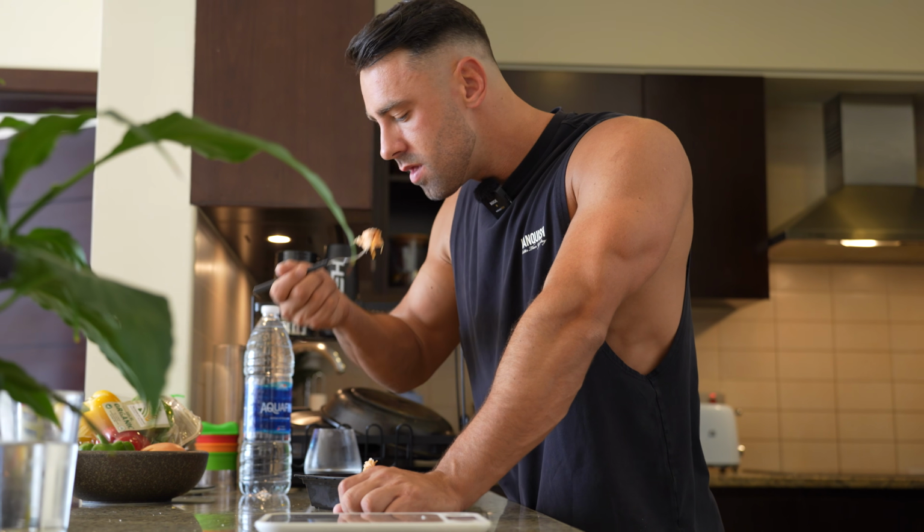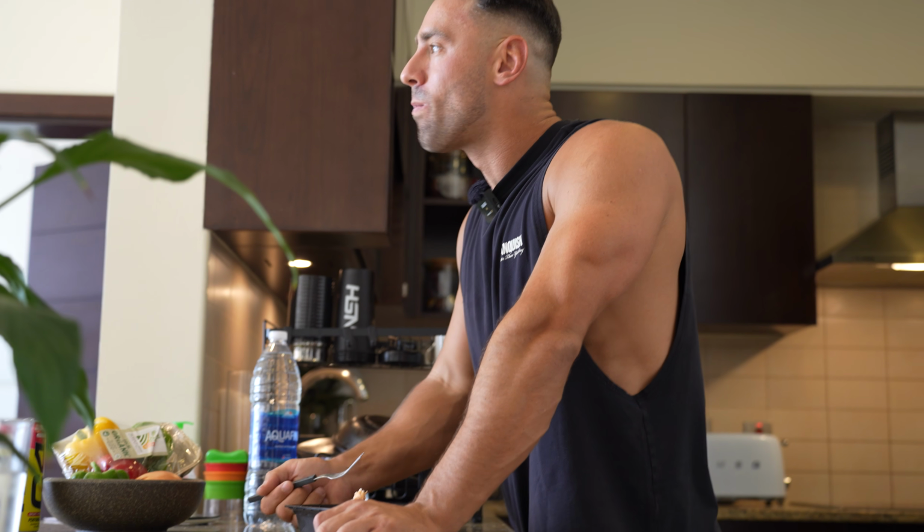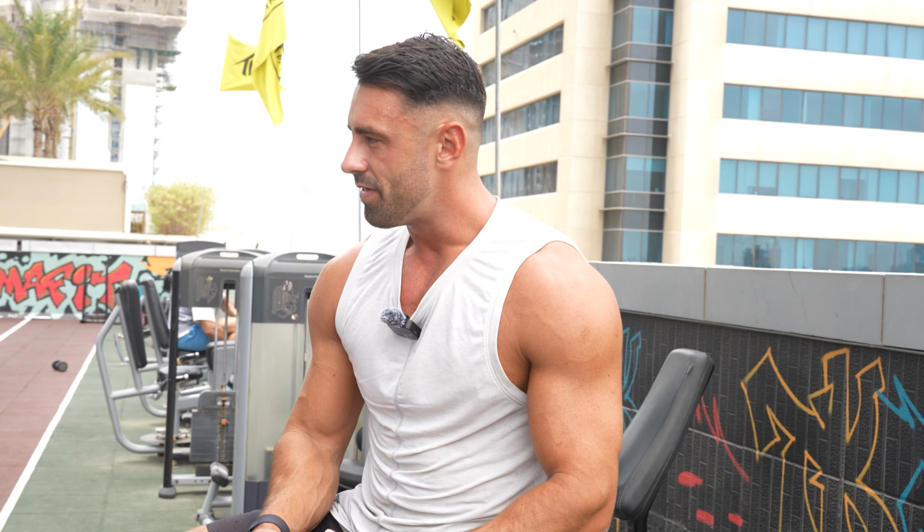By training like that, it's going to allow me to hold my size. I still eat quite a good amount of calories as well. But I'll kind of take you guys on the journey and you'll see over the next few months how my body changes. I don't think it's going to change a whole lot. I think I'm just going to get fitter.